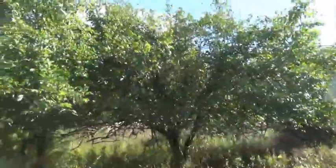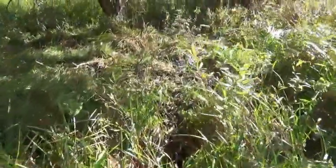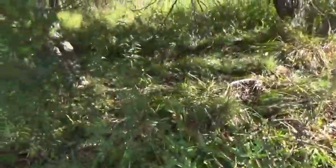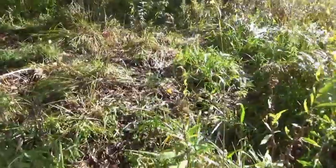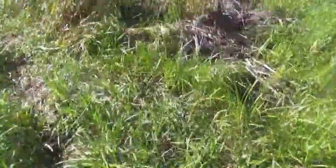Anyhow, this is one of the apple trees that were loaded last year. You can see the deer got it all tore up underneath it, and I'm sure raccoons and stuff too. But there's hardly any apples on it this year.